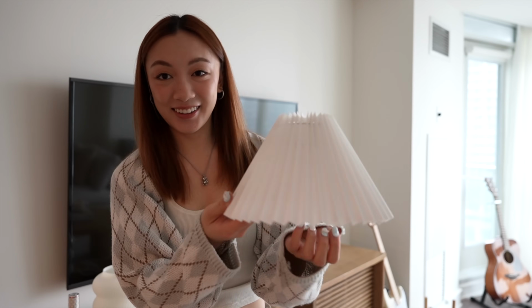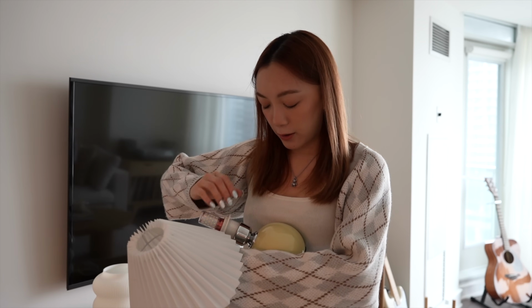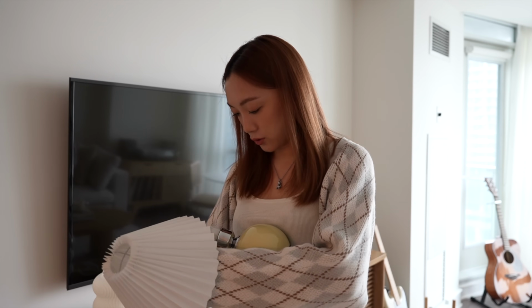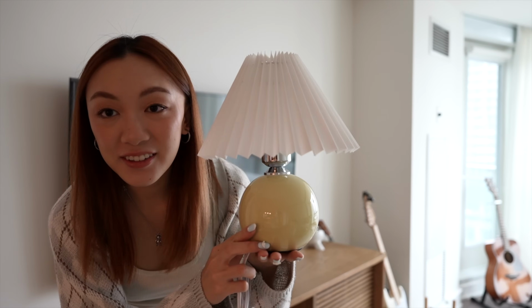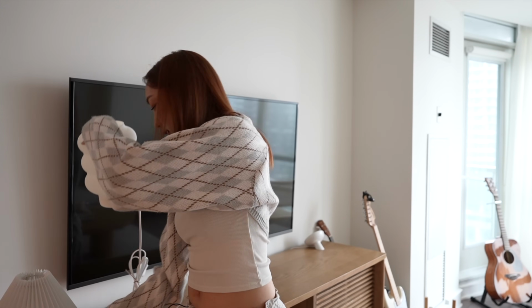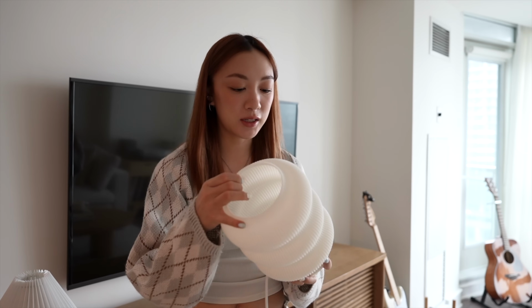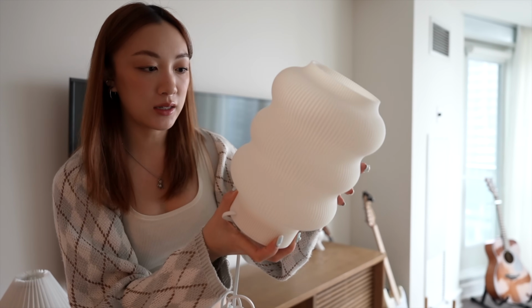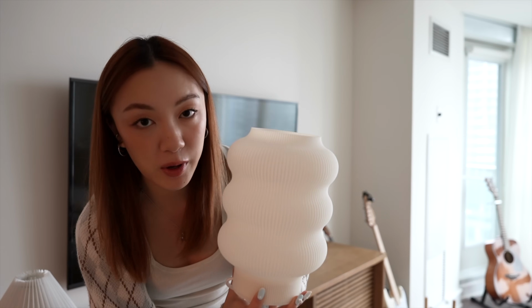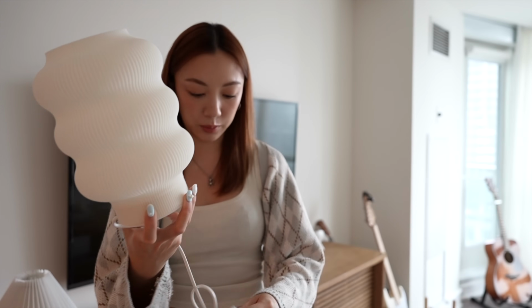Got it. I'm not sure whether I want to use this in my living room or in my office space yet though, so we'll see. Look how cute. And I also found this lamp on Etsy. I love Etsy so much. I've been scouring Etsy for all these cute sellers, and this is a 3D printed lamp, but I love the wavy design. It's so cool. It definitely is reminiscent of a lantern, which I love. So I'm gonna figure out a place to put this as well.